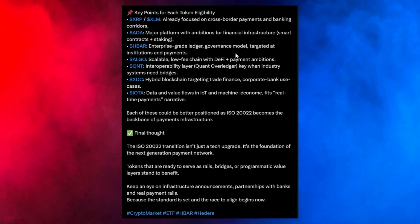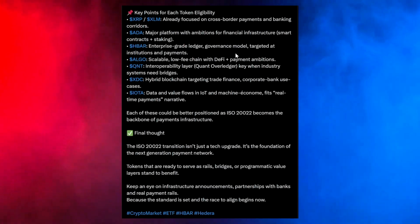Let me walk you through this powerhouse lineup, future millionaires, because each one of these is positioned to absolutely dominate their space. First up, we've got XRP and XLM, the OG cross-border payment kings. They've been laser-focused on banking corridors from day one. Then there's ADA. Cardano is building a massive platform with serious ambitions for financial infrastructure.